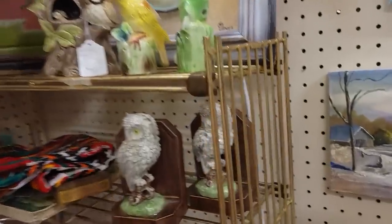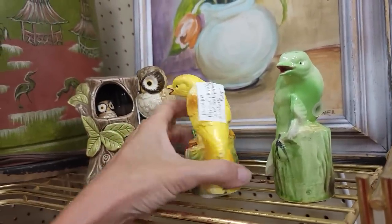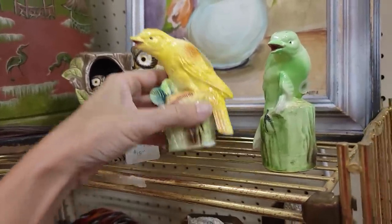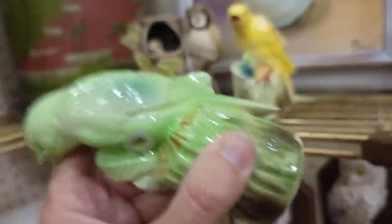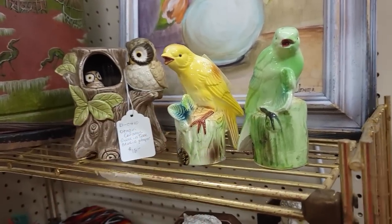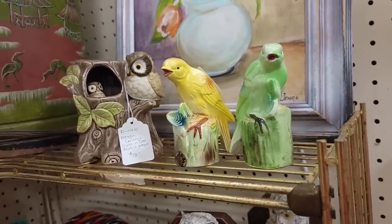Oh no, I see more cute little birds. Rachel's favorite color is green too. So it's the pair of chirping bird salt and pepper shakers. His chirp is long gone. Okay, he kind of chirps. Not so much. 24. I'm gonna wait on those because she's just getting her shelves put up today.